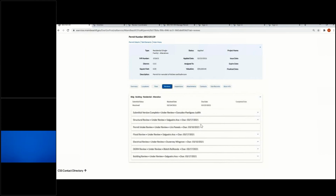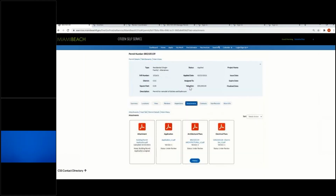You cannot upload new attachments or resubmit files until the submittal version complete has been resulted in a fail. Once submittal version complete has a status of failed, then the system will open up to allow resubmission of files and upload of new attachments.